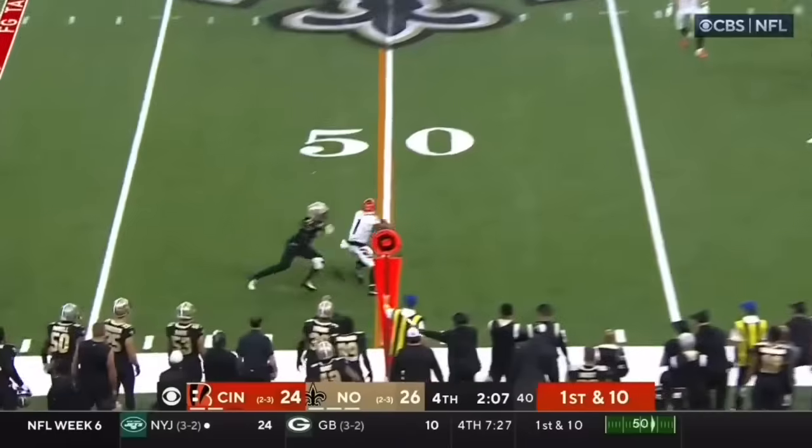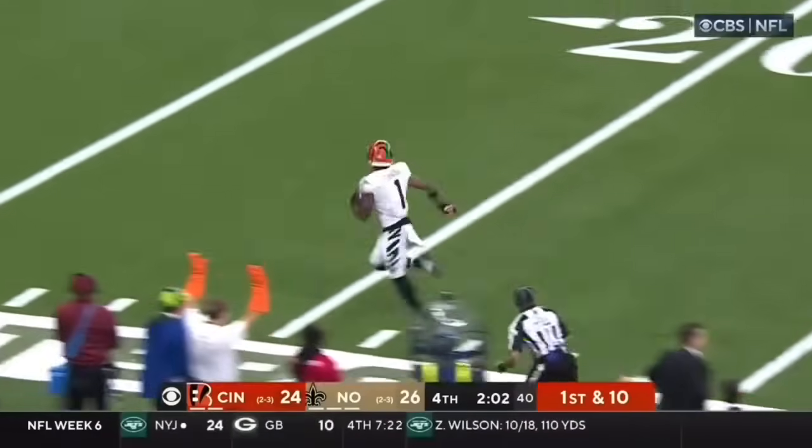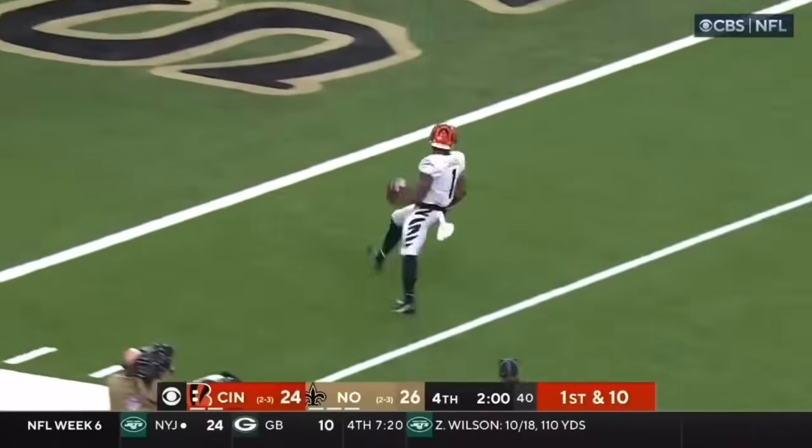Burrow throwing this side of the field. Ja'Marr Chase with the catch and up the sideline, and there he goes. Ja'Marr Chase to the end zone for the touchdown.